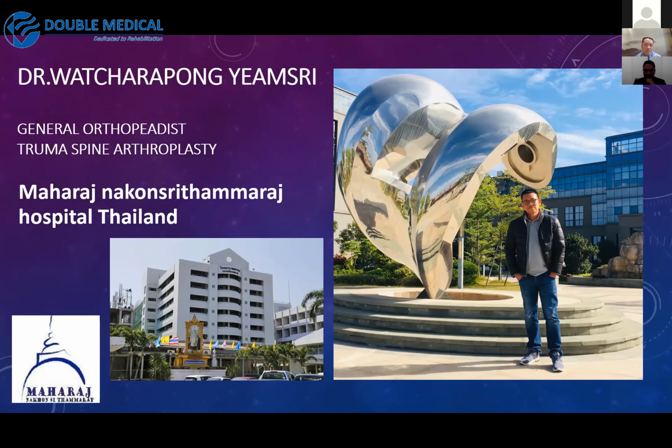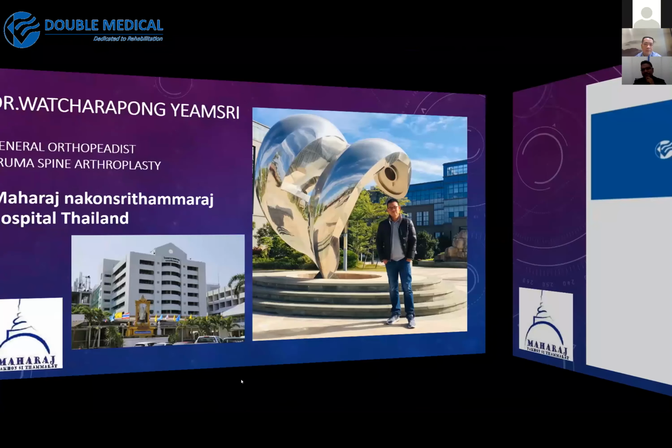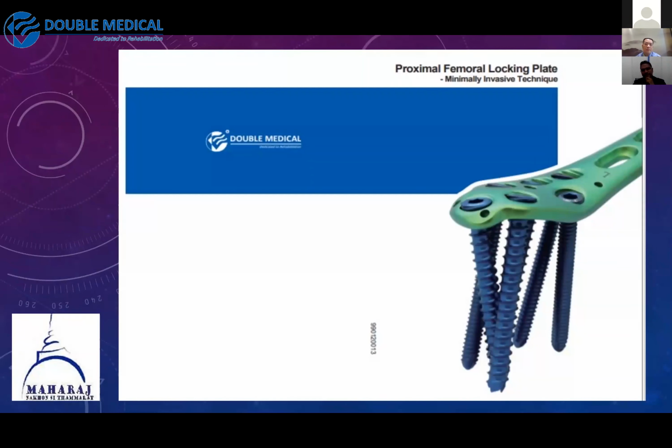Actually, in Nakhon Si Thammarat, we have 25 orthopedic doctors to take care of 1.5 million people in my area. That means there are many cases, many accidents, many trauma, many spine. That means I must do every case. And today, I would like to talk about the proximal femoral locking plate, PFP.